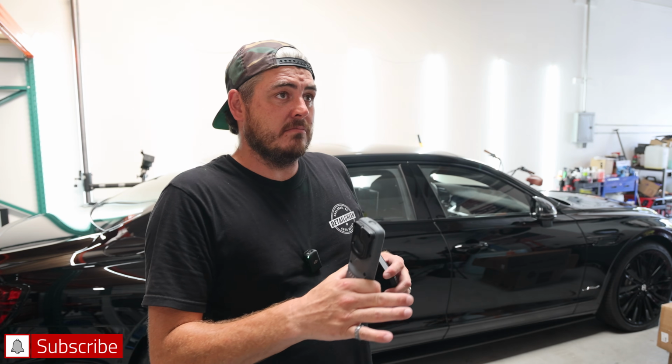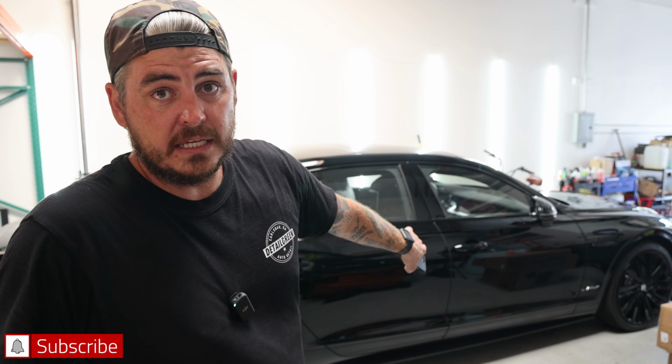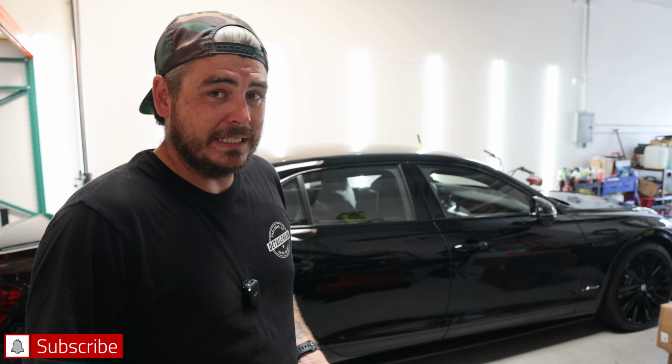Again, we're gonna try and identify things that actually need to be paint corrected, something that you actually need to do some compounding and polishing on to address that a dealership is not typically going to do. Something high end like this, if you bring it to them, they're gonna sort that out. But again, your daily driver, probably not, right? So let's go ahead and take a look.